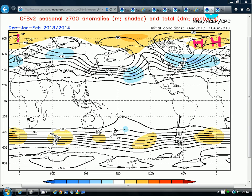So it's the same sort of idea really in terms of the blocking as we saw last winter. We've got the trough there in the Atlantic. This time the trough is further back towards America, interestingly. So it does mean that whilst last year northeastern parts of the states had quite a mild winter, I think this year northeastern parts of the states potentially get it much, much colder.